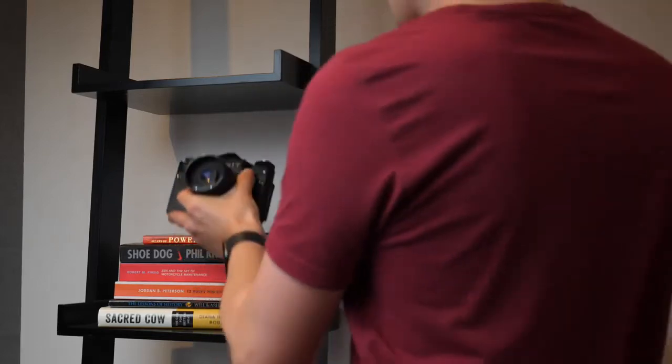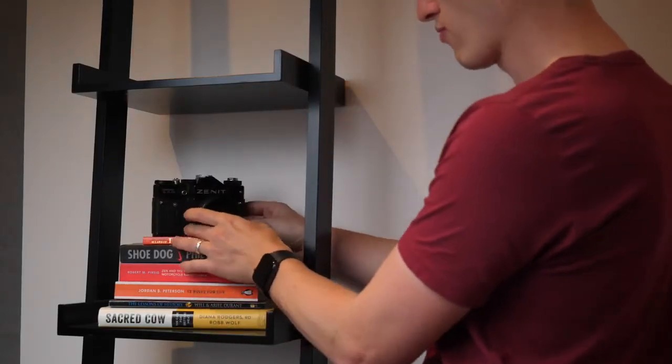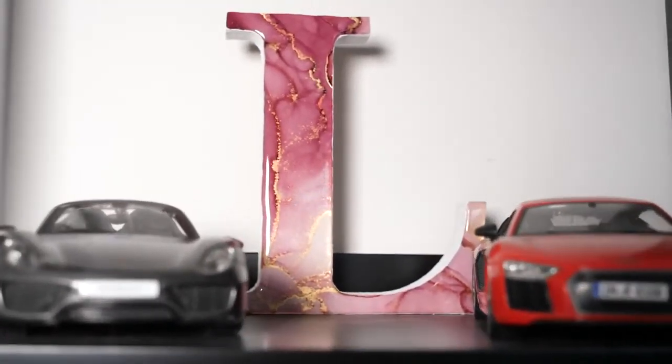Very retro. Obviously the 10K play button, soon to be 100K, and finally an L made by my wife Lauren, who does awesome art pieces. In fact, she's got an awesome desk set up too for her art. Would love to film that if you want to see it.